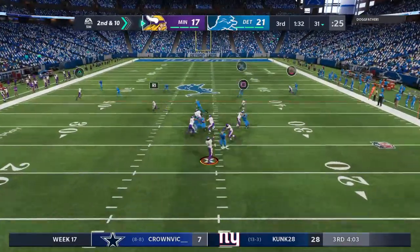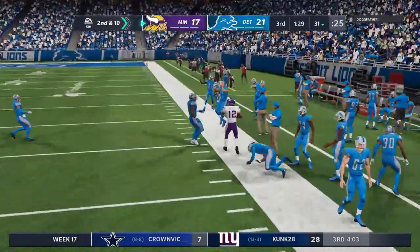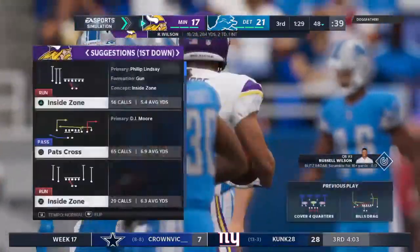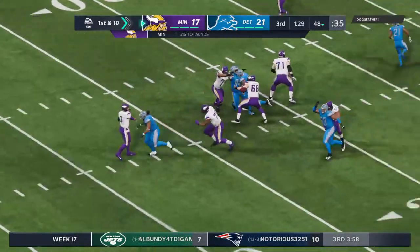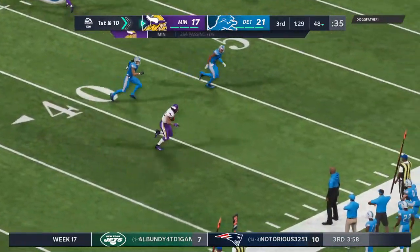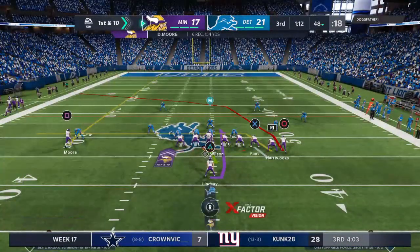Again on 2nd and 10, it's Wilson. Got a man, and he hits him in stride. And he'll be out of bounds, but able to get it up past the 45. It's a pickup of 17 and a 1st down. Gain of 17 yards. And that last reception puts him over 150 yards now on the game, Charles.